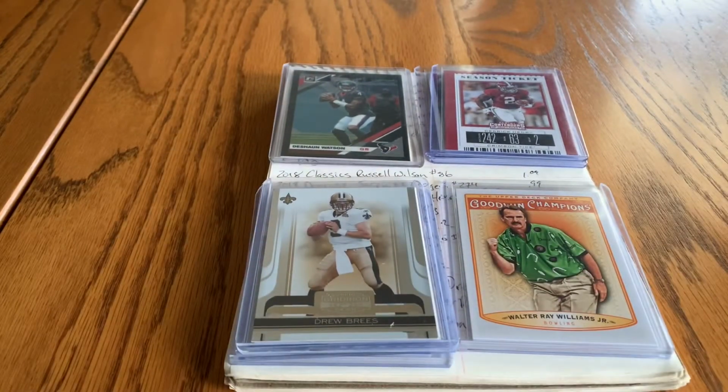I'm going to flip the camera around and talk to you guys a little bit about sales platforms. I have some information that I want to share with you that hopefully can be helpful in your quest or your decision on where to sell your cards. All right, that was painless, right? So we switched it around.